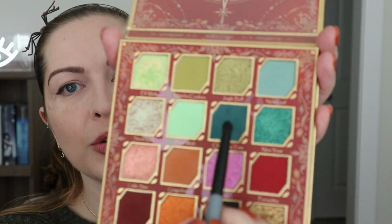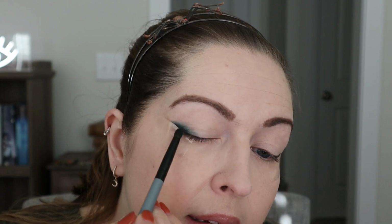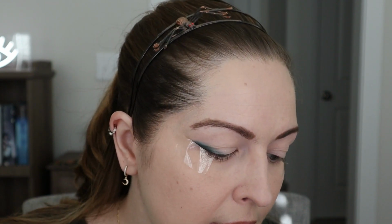I have gone ahead and done both eyes. As you can see, I was finding it a little bit difficult to speak and not make an absolute mess of myself, so I did go ahead and do both. And now we're going to go into Christmas Tree, which is this beautiful matte green. And we are going to use that just very sparingly to blend out that black a little bit. I want this to be really smoky, but also very restrained, or at least that's the goal. Because again, this is Christmassy themed, but I don't want to get too carried away.